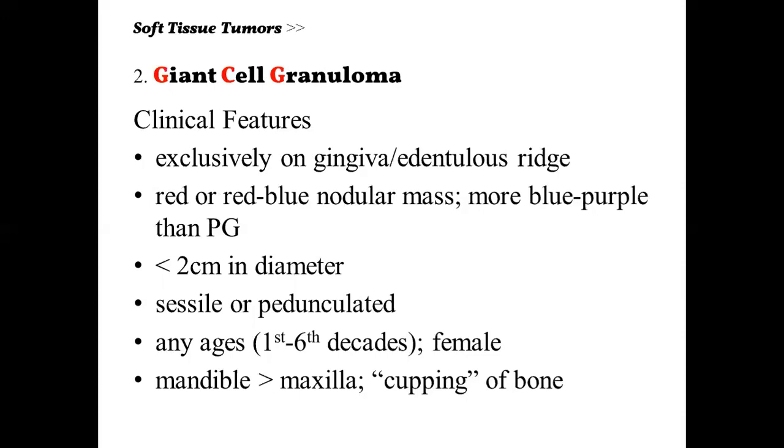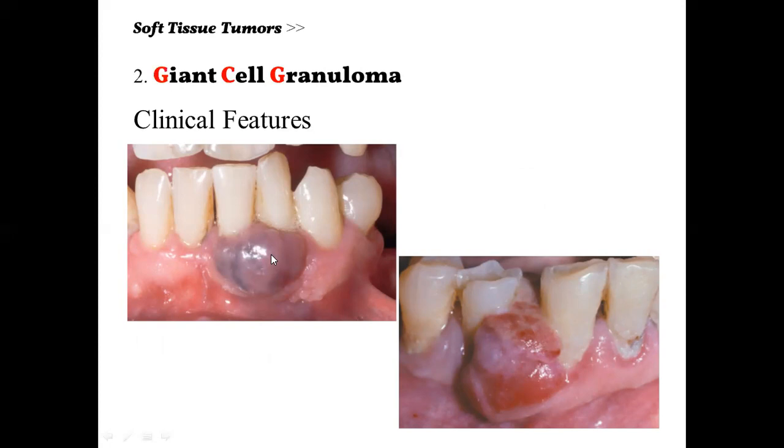So ito yung sinasabi ko kanina na bluish to purplish. Compared nyo naman sa pyogenic granuloma kanina. Ito mukhang pyogenic granuloma. Di ba? Pwede nyong ibigay na differential diagnosis, ang pyogenic granuloma dito sa lesion na to. Pero pag ganito, iisipin nyo, more of giant cell granuloma na talaga ito kasi purplish to bluish yung appearance. Okay.